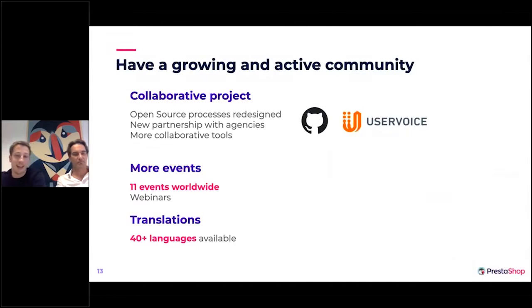We started talking about that. Open source, I guess you're all familiar with that, but it means that our software is open, which means that everyone in the community, merchants, developers, can act on the software. They can work with us on developing the software and improve it. It could be on translation, it could be on development, it could be anything. Of course, it has always been part of PrestaShop, but for the past year and a half, we really wanted to improve that.